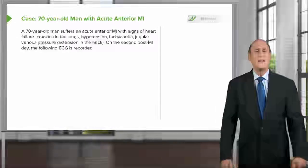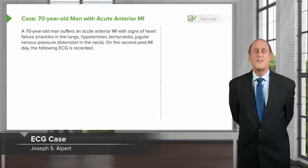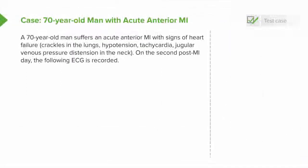All right, let's do a case. A 70-year-old man suffers an acute anterior myocardial infarct. He has heart failure. There's crackles in the lungs from fluid. He's hypotensive, low blood pressure, tachycardia, fast heart rate. Jugular venous pressure is elevated, implying that right atrial pressure is elevated. And on the second post-MI day, we record the following ECG.